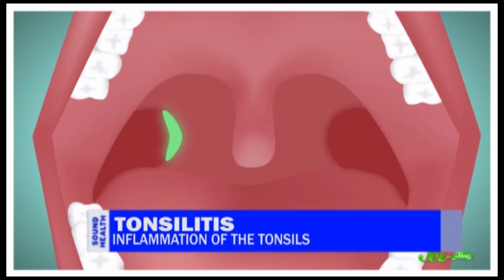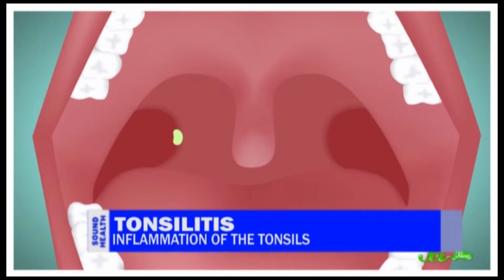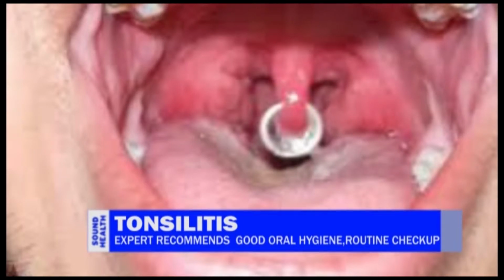What are some of the symptoms to look out for when tonsillitis sets in? Well, there are many symptoms. Some of them are fever. The patient begins to feel feverish, body pains, headache, and they complain of pain in the throat, difficulty to swallow, and painful swallowing. Sometimes when you examine them, they have painful neck swellings. Those are neck nodes around the neck and the jaw. They sometimes have limitation of mouth opening. That is trismus, and that's because of pain.